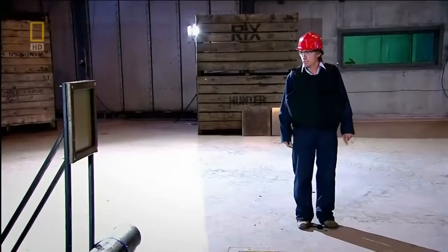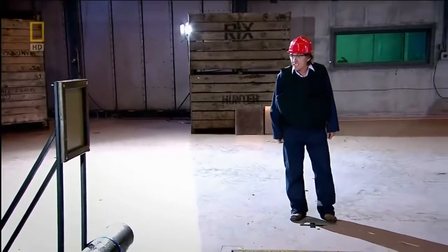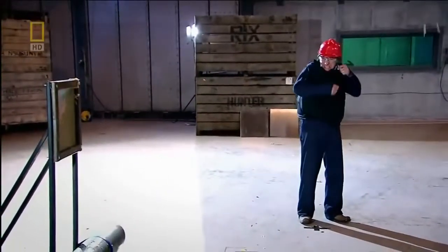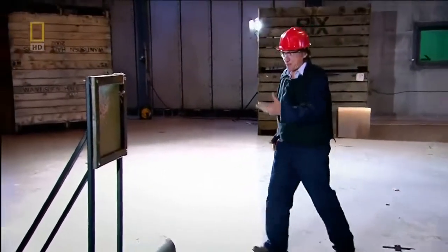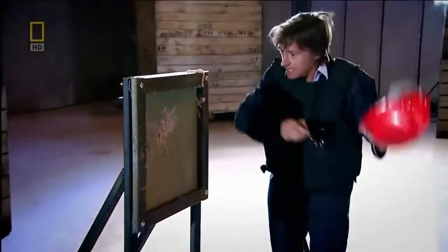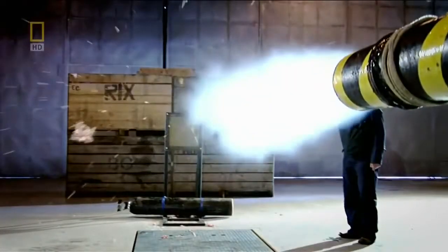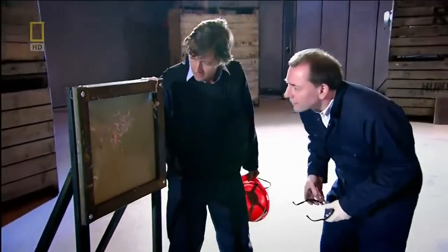You ready, Richard? Yeah, I think so. Okay. 3, 2, 1. Oh, well, it's not very nice being that close to a very fast chicken, but it's resisted it. It hasn't gone through. There's a dent, but the glare survives. It does work. The two materials working together are better than either alone. That's fantastic, isn't it? Yeah.